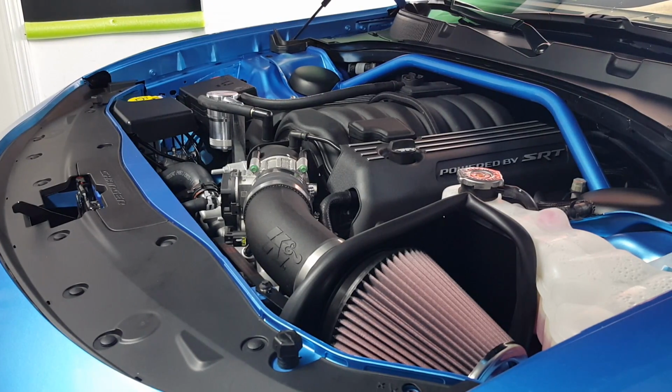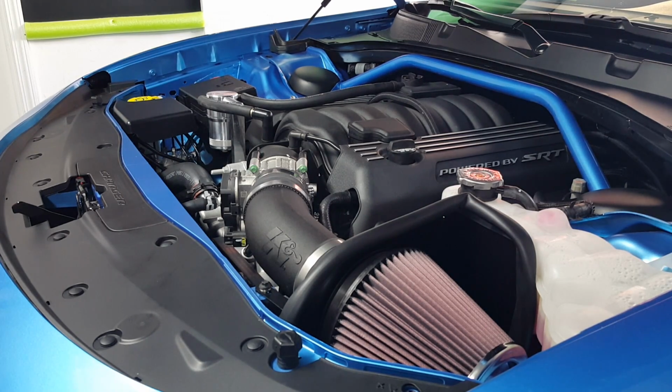The car's already warmed up. For all the haters out there, they're going to say, oh, don't rev the engine when it's cold. No, this engine is warm. Trust me. I'm going to give it a quick rev and let you hear and see if you see any difference.